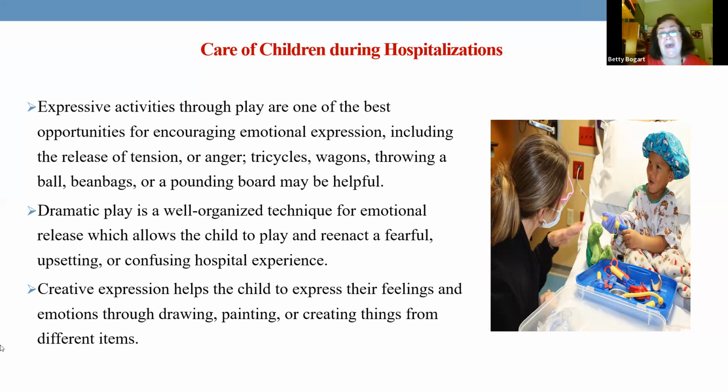Another thing is dramatic play. And this is a very well organized technique. And this can have the child reenact what happened. So now you are seeing how they're confused. Maybe you have stuff about medicine there, like this little picture, and he's telling you that shot hurt. Maybe he's holding it and telling you that. And that's through dramatic play. And it's really important in some children. They can express themselves when they don't know how to verbalize it.